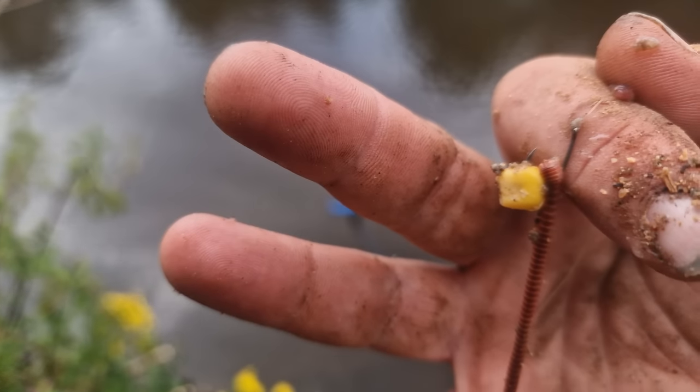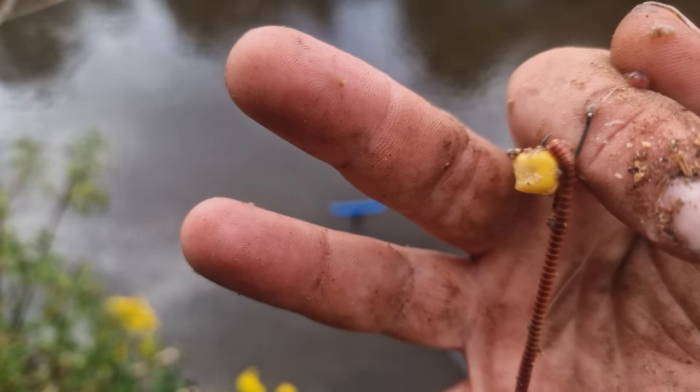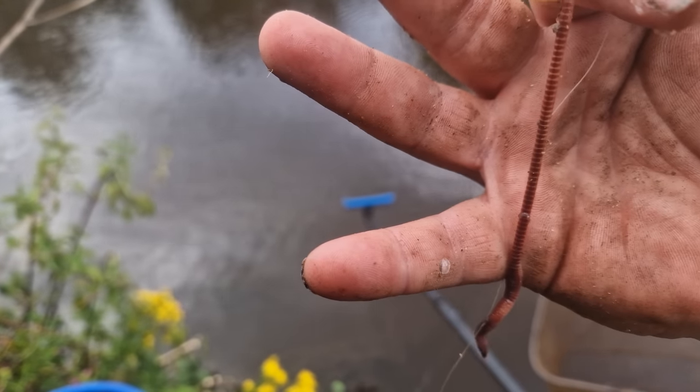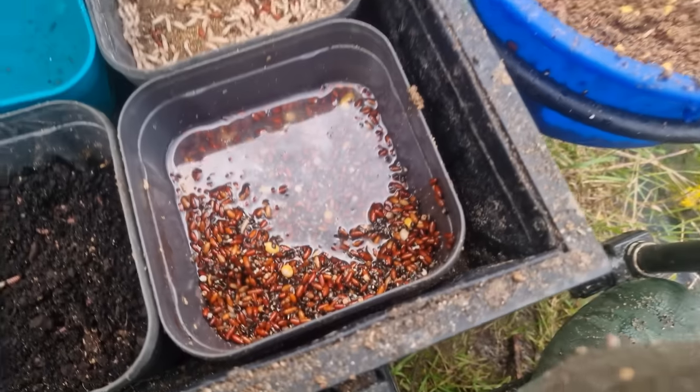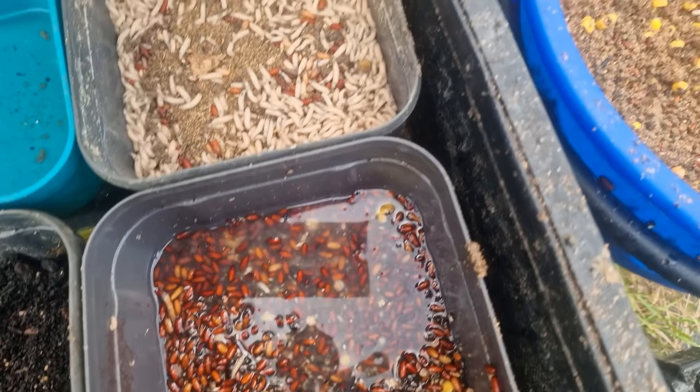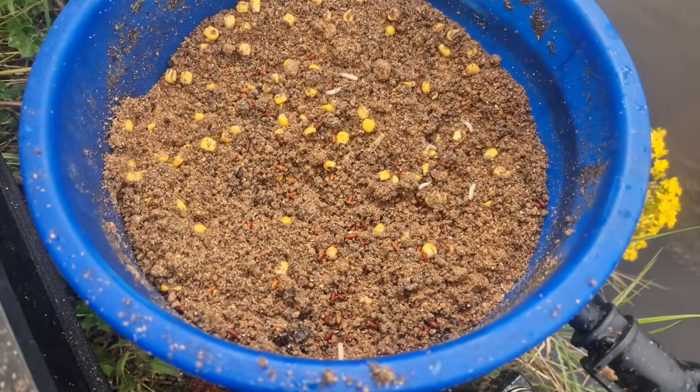So the bait so far has just been a whole worm and a piece of corn on a size 10 hook. Nice positive bait. We're putting some casters and hemp in the feeder, a few maggots, and just capping it with that ground bait.